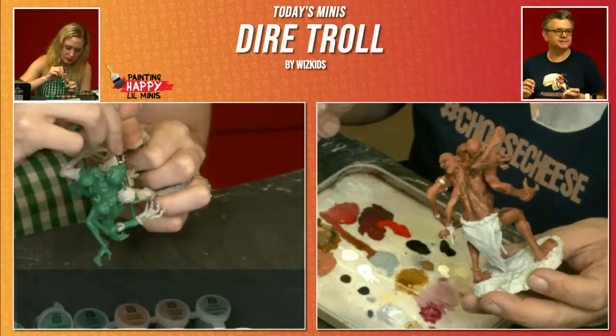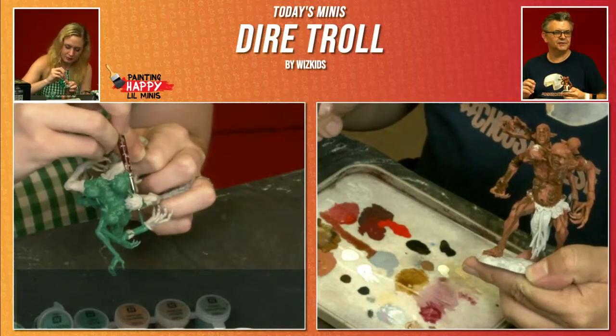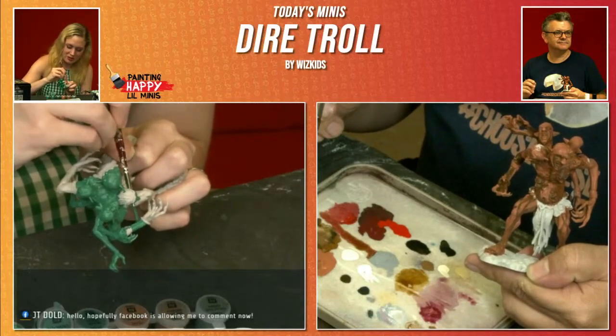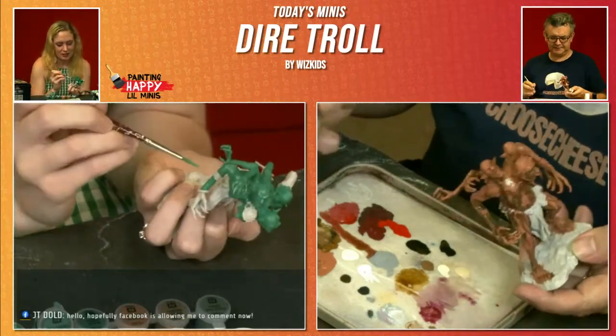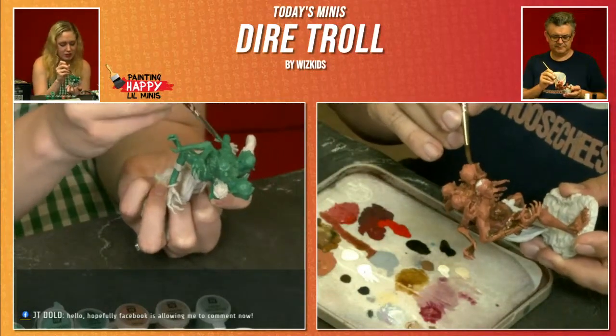So does that look crazy enough? Most definitely. Looks like he's fallen over in something. Yeah, well, he needs to get up and clean himself off. It's difficult when you're a troll.